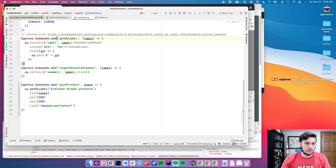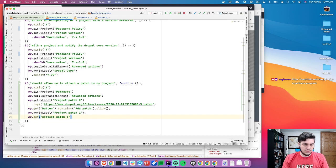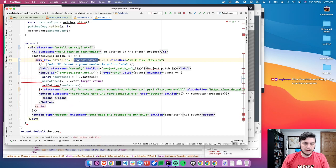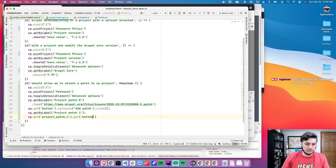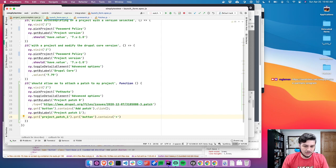So let's go to here. Let's do cy.get project patch 1. And then we're going to do get button. Right, the button here. There's only the one button in it. And we'll maybe assert more: we get project patch 1, we get the button, we assert that it contains X, because it's not like a full cross. The alternative here could be an ampersand entity, some kind of actual cross character for the X. But we'll just say it contains, oh, that isn't a regular X, that is the HTML character. Contains that, and we click.